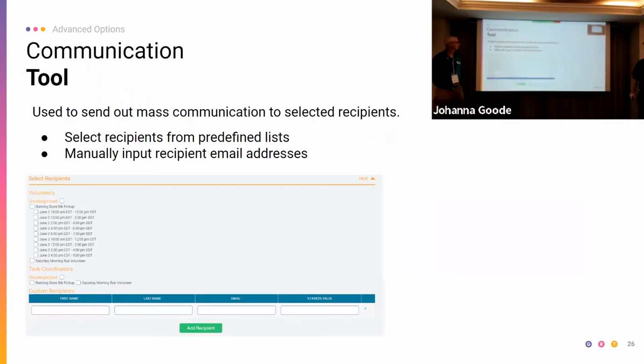As far as the communication tools that we have, you can just select certain recipients to receive it, or you can say, I want to just do everyone, or even manually enter their address if they're not listed already. So if I only want to email my water stations, or I only want to email my volunteers that are going to be there for a certain time slot, then I can pick those people and send them a quick email, or I can just do a bulk email to all of my volunteers.